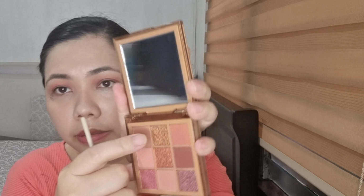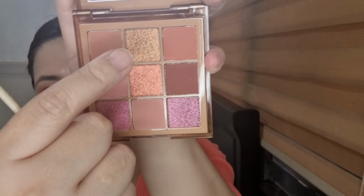So, there. It's nice. Now for foil, I'll probably use this one. I'm sorry. Yan yung gagamitin ko, on top lang sa eyeshadow. Okay? So again, very minimal fallout. If you guys want to buy this one, sobrang sulit siya because it's very pretty. Yeah, I'm liking the finish. Yes, I like it.